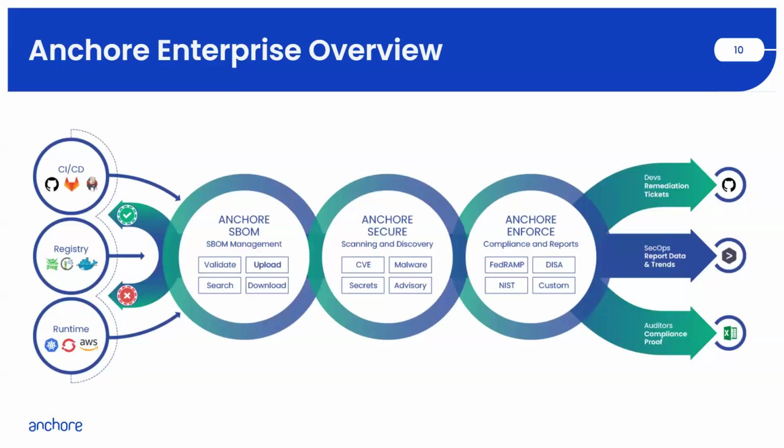We also have a way to export various reports and trends, and reports can be scheduled or they can be run ad hoc. And there's various views that act as proof of compliance from regulations to ensure that you are FedRAMP compliant or NIST compliant based on the work that is done in the product.